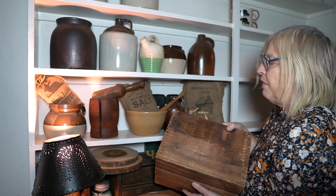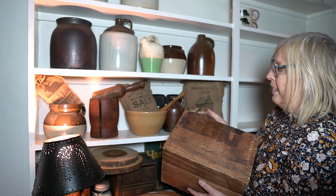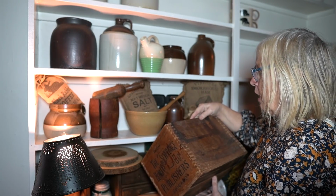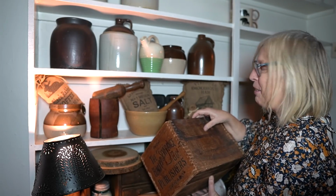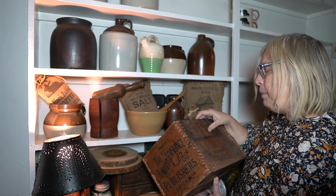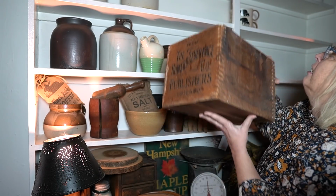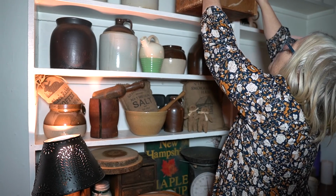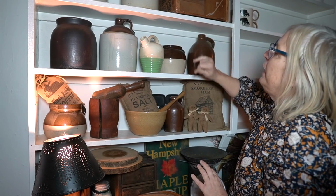Now this is my favorite crate because it was delivered to my grandpa and it has his name on it and his address. This is when he lived on Kalamazoo Ave in Grand Rapids, Michigan, which means he was just a young guy. It's from a publishing company, which means that some of his books from seminary were shipped to him in this. So this is a really cool piece, and it can go up there and give me more witty look.